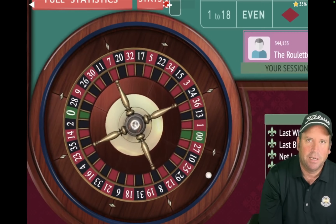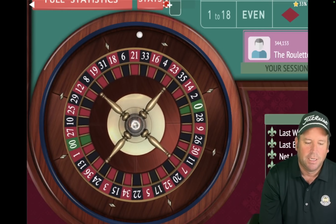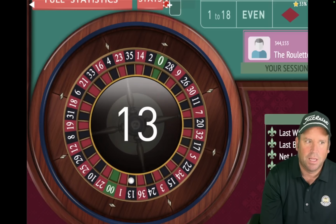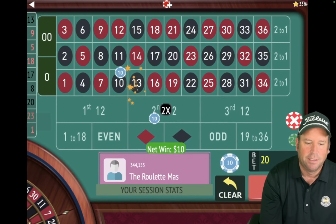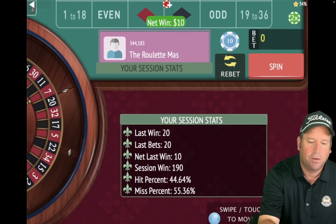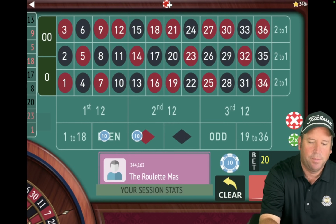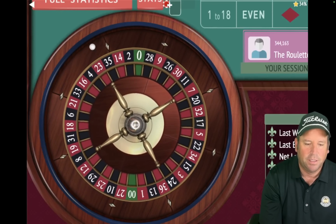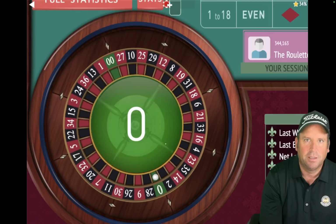So let's spin again here at 20, 10 each. And let's see what we get. That's a 13 black. All right, another win. So now we are up 190. And let's rebet and spin. And we're a little over 5 minutes in here. So we have almost 10 minutes left in the first part of this challenge.